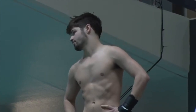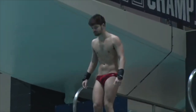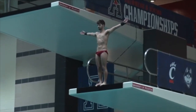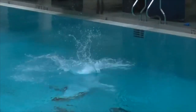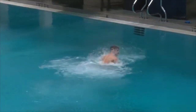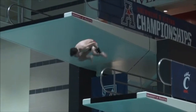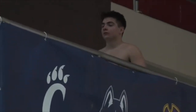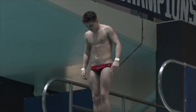Parker Hardigree from SMU up on 7 meter. Reverse 2.5 somersault tuck, 2.9. Gorgeous. He's going to get a good score here. 68.15. 3 8s and a 7.5. Very, very nice. Not much to critique on that one. Judges felt the same way. Well, that catapults Hardigree up to the top of the leaderboard right now.